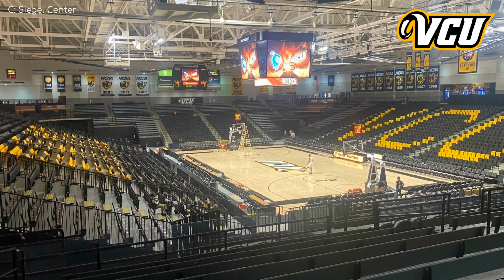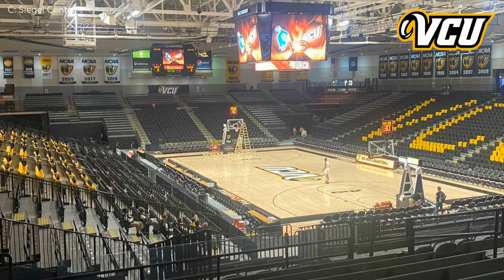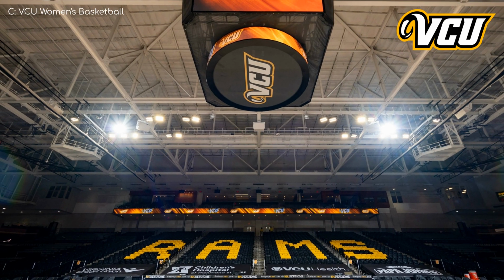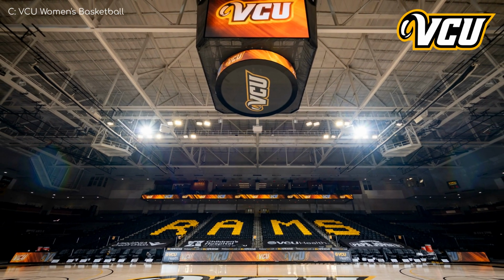Exterior is quite easy on the eye, as you saw. For the most part, it's your standard straight-edge single-tiered layout, with mostly retractable seating that never looks the best, but the smart-looking color scheme and the top-notch video board make up for that.